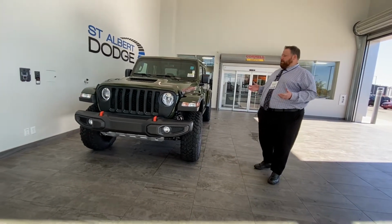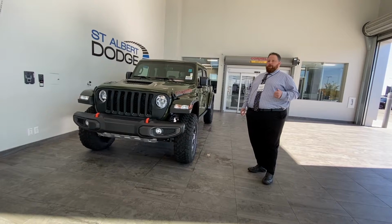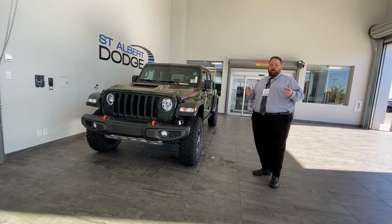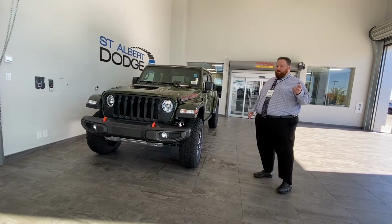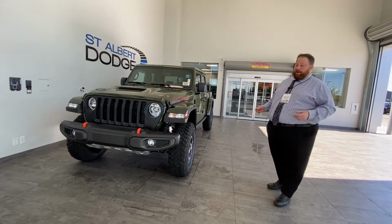Mojave edition is similar to Rubicon, but the Rubicon's more geared to pure off-roading, crawling, rocks, deep muds, that kind of thing. The Mojave's like the Mojave Desert in the Nevada area. It's meant for desert racing, if you will, right? That's kind of where it shines.